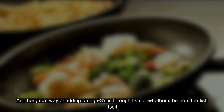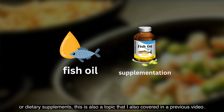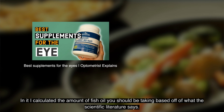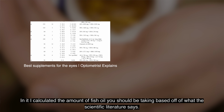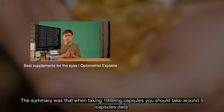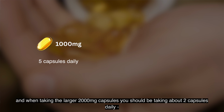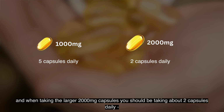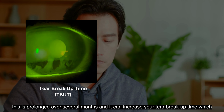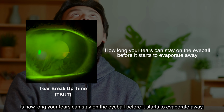Another great way of adding omega-3s is through fish oil, whether it be from fish itself or dietary supplements. This is a topic that I also covered in a previous video. In it, I calculated the amount of fish oil you should be taking based off of what the scientific literature says. The summary was that when taking 1000 milligram capsules, you should take around 5 capsules daily, and when taking the larger 2000 milligram capsules, you should be taking about 2 capsules daily. This should be prolonged over several months, and it can increase your tear breakup time, which is how long your tears stay on the eyeball before it starts to evaporate away.